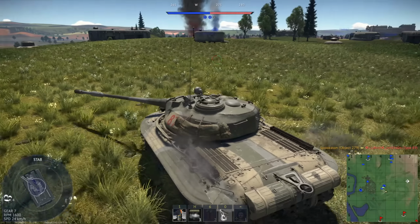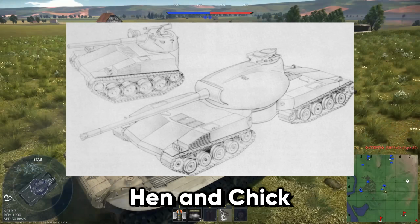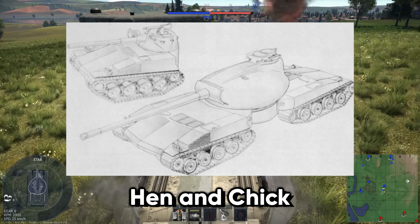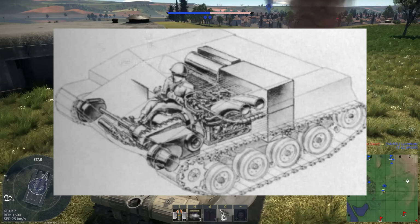First up is an American tank concept from around the mid-50s, called Hen and Chick. As the name implies, this is actually 2 vehicles instead of 1. Proposed by Continental Motors as part of the Astron project, the idea was to use modular propulsion units to create a variety of combat vehicles.